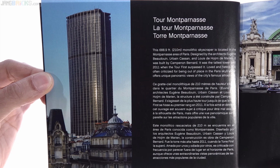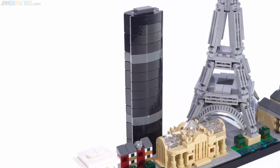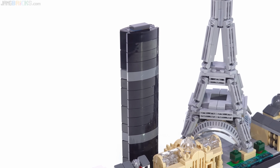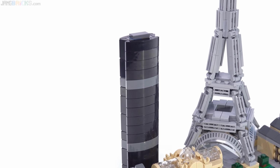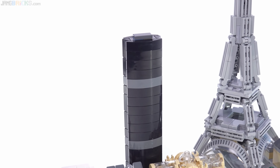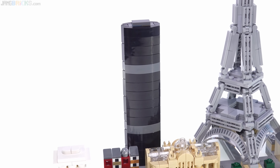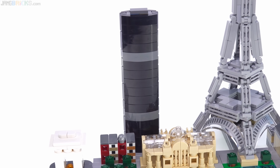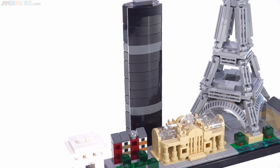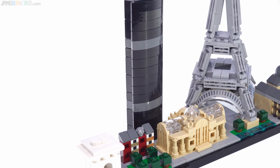So terrible, so terrible. That's the worst one for me. I just don't have the tonsil musculature to be agile enough to get those R's in there. But considered by many to be one of the most ugly, or at least most out of place buildings in the entire country of France, I don't disagree with that sentiment. It just sticks up quite a bit.